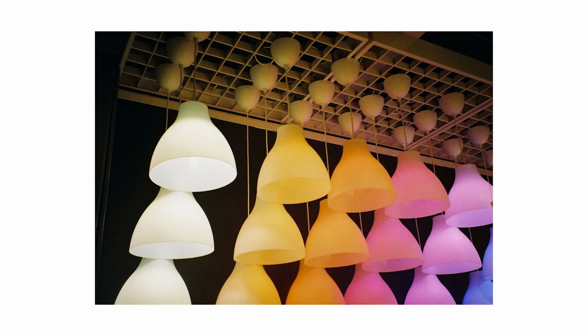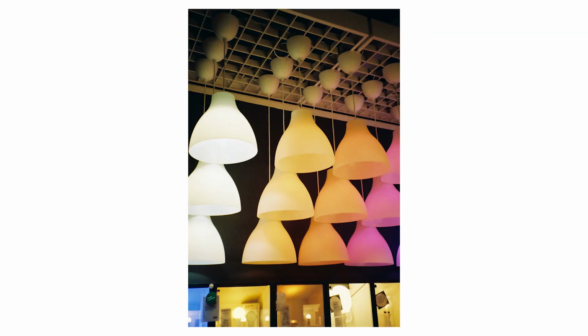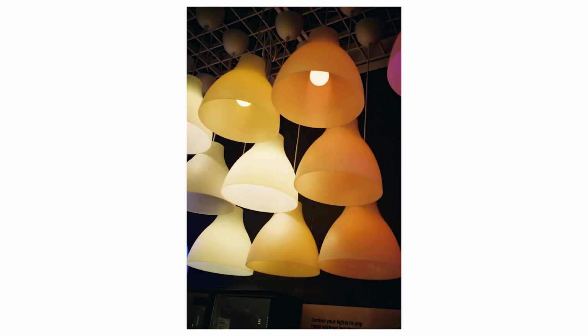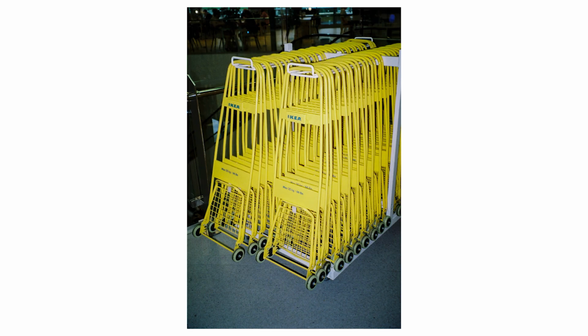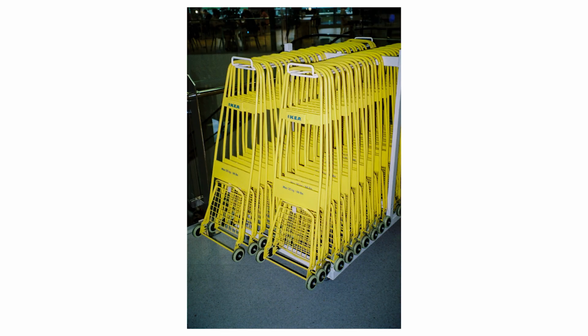I was worried that I would struggle to shoot all 36 exposures, but to be honest, every few steps I took, I was seeing something that really stood out to me and making an interesting composition of it. As you can see in the first photo I took here of the IKEA trolleys, the color is just popping, and them all stacked up like that is just creating really good repetition and an interesting image.